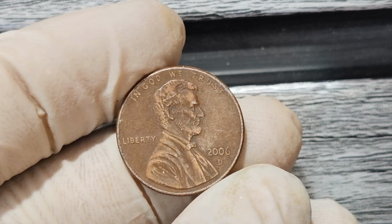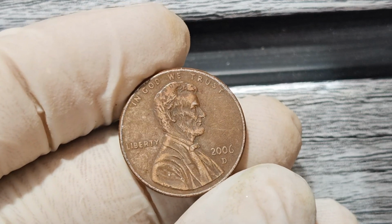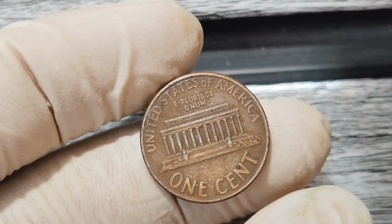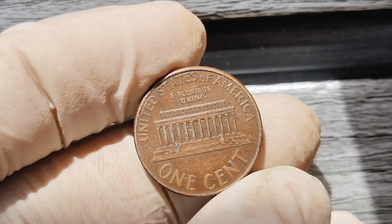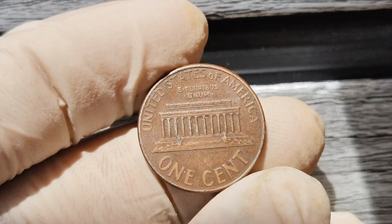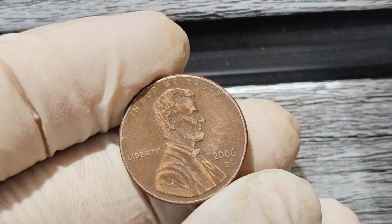Today, we're diving into the incredible world of the 2060 mint mark Lincoln penny. And guess what? Some of these bad boys are worth a jaw-dropping $1.3 million. That's right, a simple penny that could make you a millionaire. Sounds crazy, right? Well, stick around because I'm going to break it all down for you in a way that's fun, informative, and, of course, packed with a little humor.